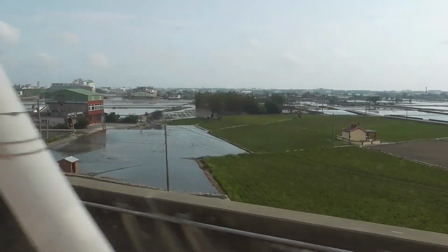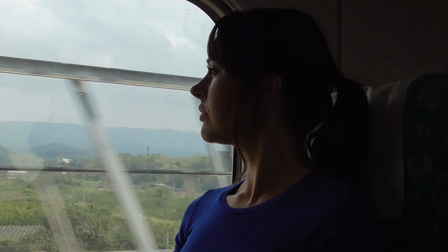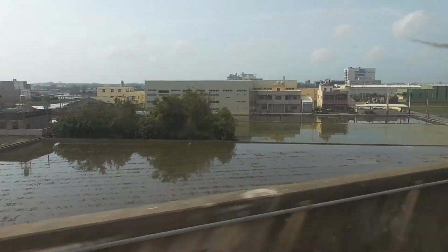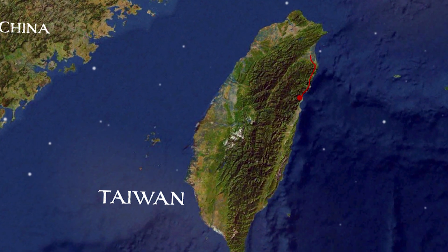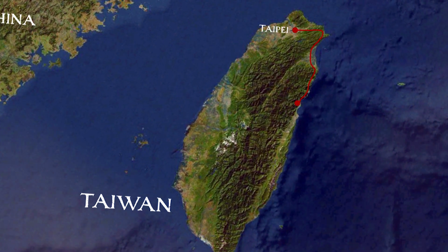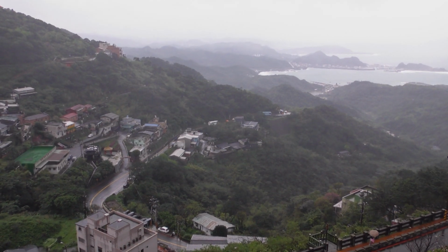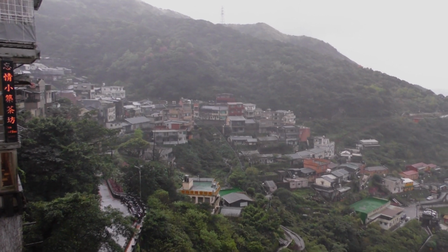I'm heading north to the capital Taipei aboard one of Taiwan's excellent high-speed trains. The rice fields seem to be everywhere, even intertwined with the various towns along the way. For the last few days of my trip, I'm going to explore the area in and around the capital. And I'm starting at a famous gold mining town, Jiufen. Nestled on the side of a mountain, there's no denying its mining heritage.